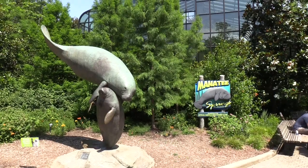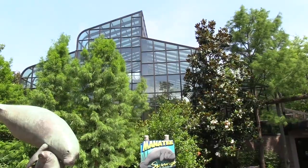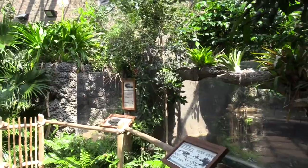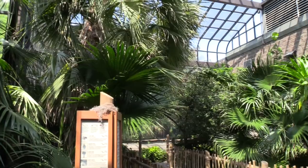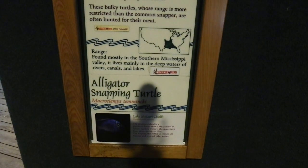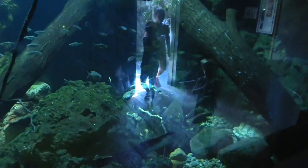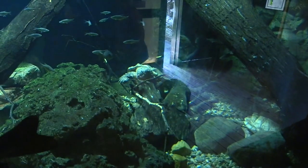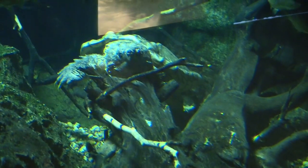Alright, up the path from the restrooms where I just showed you, on the left is Manatee Springs. It's going to be in this building here. Inside this glass top building, rather, got different animals. Alright, we got an alligator snapping turtle. It's in this big tank. Alligator snapping turtle. It's right there. There we go. There he is.